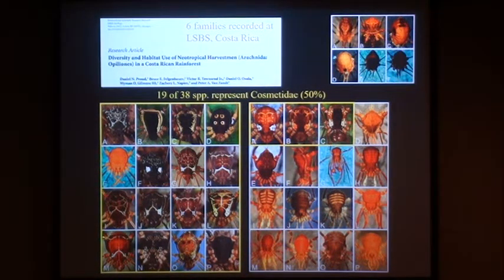In a study that I did at La Selva Biological Station in Costa Rica, we found and documented 38 species, half of which are undescribed. And half of the species there are actually Cosmetidae. So 50% of the species diversity at one single site is made up by Cosmetidae. You can see in the yellow box on the left and the three boxed in yellow on the right here, those are all the Cosmetids. Very diverse in terms of dorsal color patterns and spines on the back.